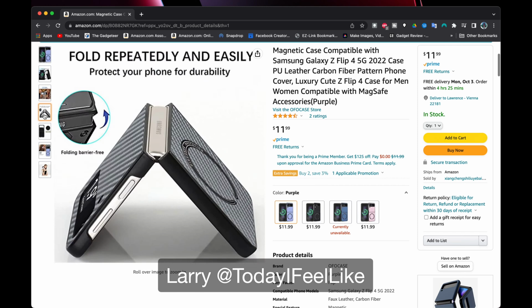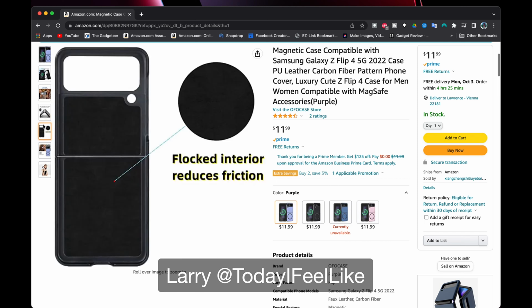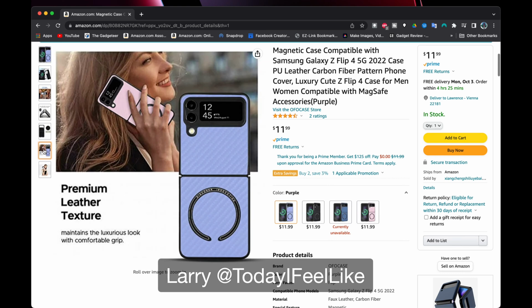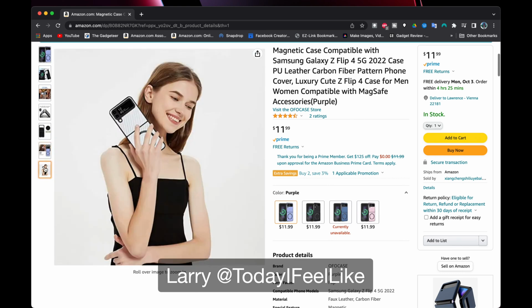It fits there on your Z Flip case there, on your Z Flip phone. You can see it says flocked interior that reduces friction. And yeah, that's it right there. So, all right, let's go ahead.